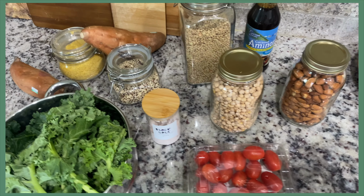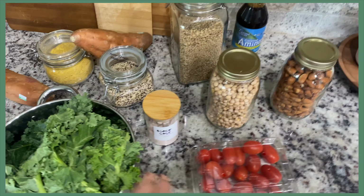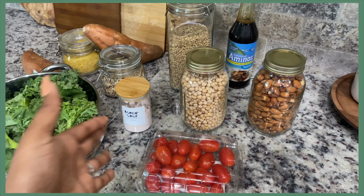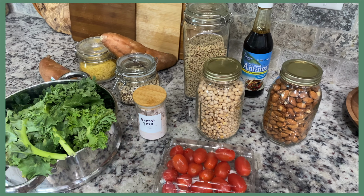So here is everything. Again, I can make a meal from this alone. From this alone, you can make a really good meal. So these are my must-haves.